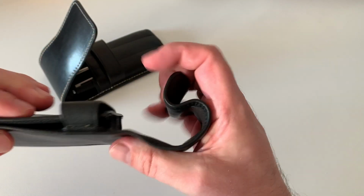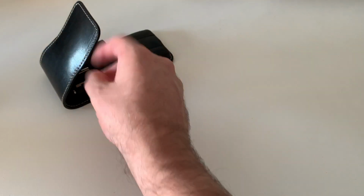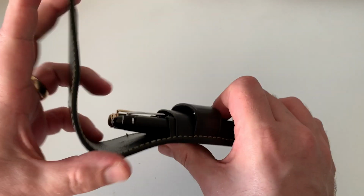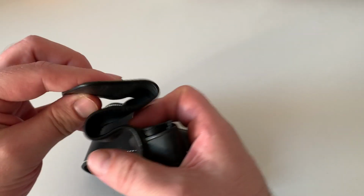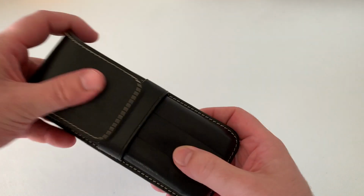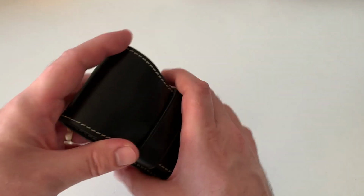It's very soft leather. You know, you can crumple it like this. All good. I can't really do that with that one here. Leather is just too sturdy, too stiff. I mean, it does move, but I can't do that kind of stuff with it. Which is obviously not a problem, just showing you how sturdy the leather is. I like that because obviously it does mean that the pens are very well protected.